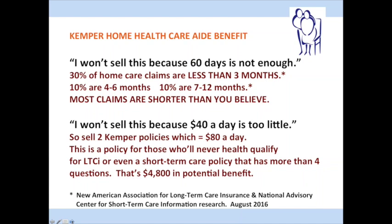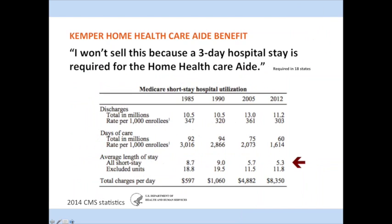I won't sell this because $40 a day is too little to provide home health care. Well, first, you can sell 2 Kemper policies. That's $80 a day in benefit. But remember, this is a policy for those who will never health qualify for traditional long-term care insurance, or even a short-term care policy that has more than 4 underwriting questions. So this is an affordable amount of coverage for those people, and you'll see some lines from agents. That's $4,800 in potential benefit. And remember, you also have the prescription drug and you have those other cases.